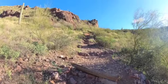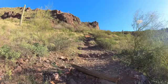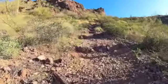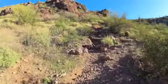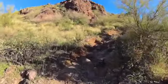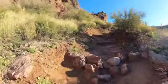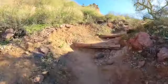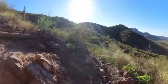To give you some sort of idea, this is part of the first section. The first, I don't know, quarter mile, it gets pretty doggone steep. It's hard to give a perspective how steep it is. But if you've ever climbed the Manitou Incline in Colorado, it's steep like that, but more rocky terrain.